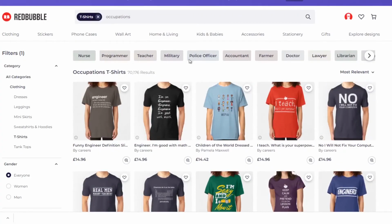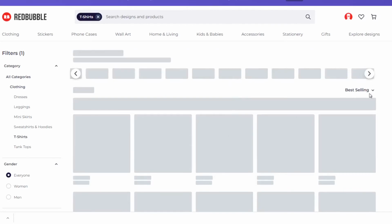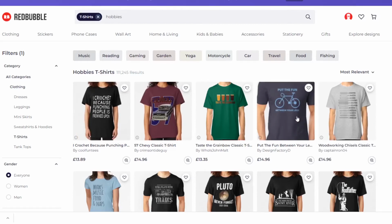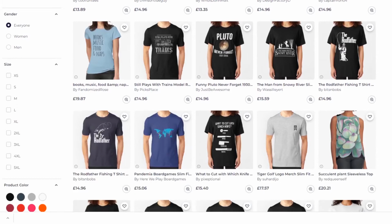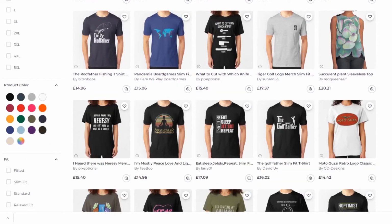Let's have a look at hobbies. Hobbies are also very popular niches. People always want to buy something that they can relate to. That's very good. Woodworking. Fishing. The rod father. Yeah, fishing is also a very big niche. It's actually a standalone niche. It sells a lot, even if you're selling fishing equipment, it is very good.